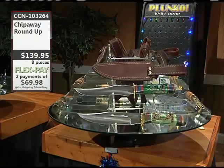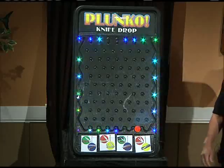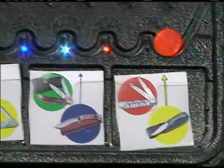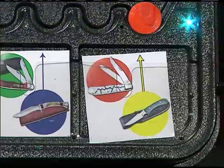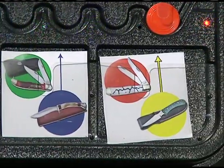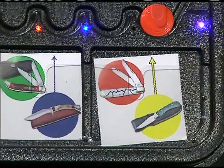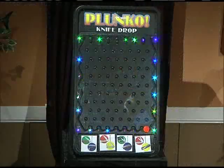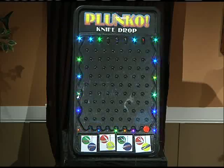And Plunko Sunday means we have a lot of winners, and it looks like Michael Madu in Louisiana is the first winner. Michael, we're gonna drop it here in the center and see where we go. All the way to the end. That's an awesome option though, Michael. That's a Hen and Rooster fixed blade. It's a caping skinning knife by Hen and Rooster, and it's done in a green pick bone. That's one of the options there on the board. Michael's our first winner. Congratulations to you. I'll have another winner real soon for our Plunko Sunday.